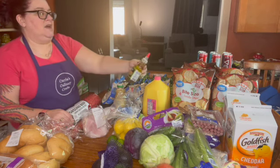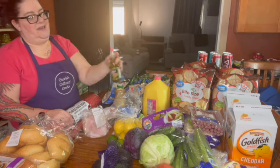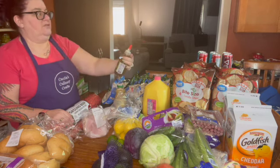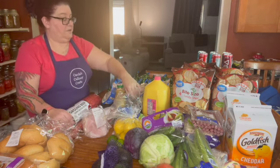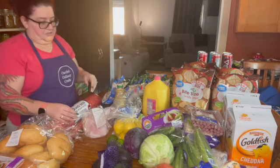But it's like an original submarine dressing. So I'm guessing it's kind of like an Italian dressing, but I don't know. I just thought it seemed interesting. And since it was buy one, get one, I just went ahead and got one. But I've never tried it before. So we'll see how it is.